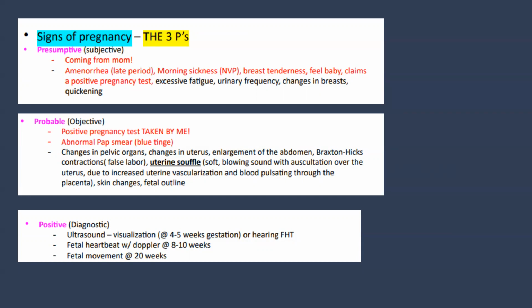The reason we say claim there is because if they have a pregnancy test that's positive at their house, there could be a mass number of things that can cause that. So it's simply a presumptive sign in the beginning. Of course, later, if we have a test again at the clinic, then that would be an objective sign.